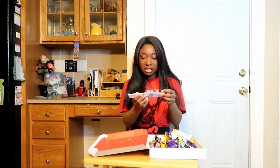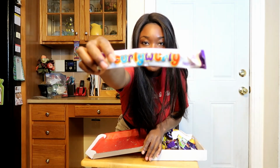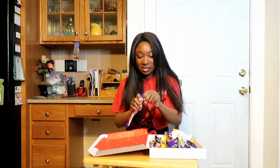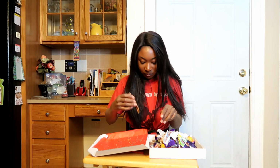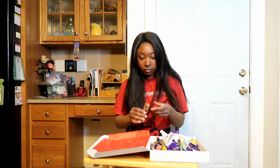Okay, now for the last bar. It's called Curly Whirly by Cadbury. It feels like a Laffy Taffy type of bar, but let's see. So it's just sort of like a chocolate bar with some shapes to it. Yeah, and it's definitely a taffy type of vibe. Caramel in there, caramel taffy. And it's got some cool shapes to it. Curly, that's where it gets its name from.